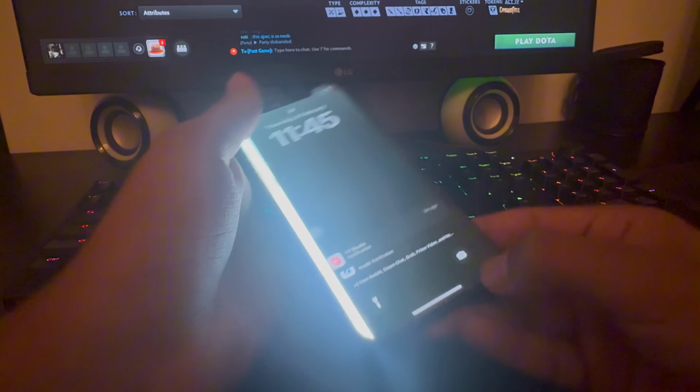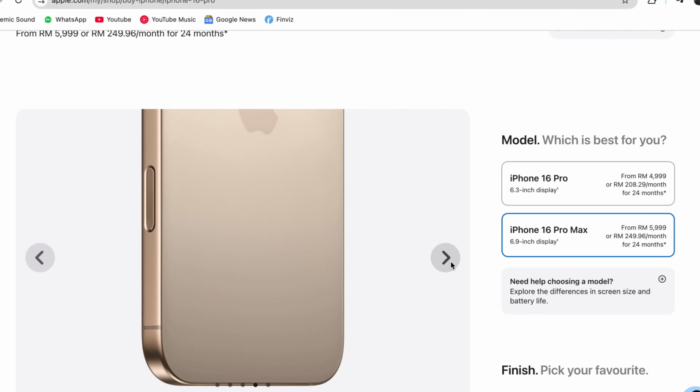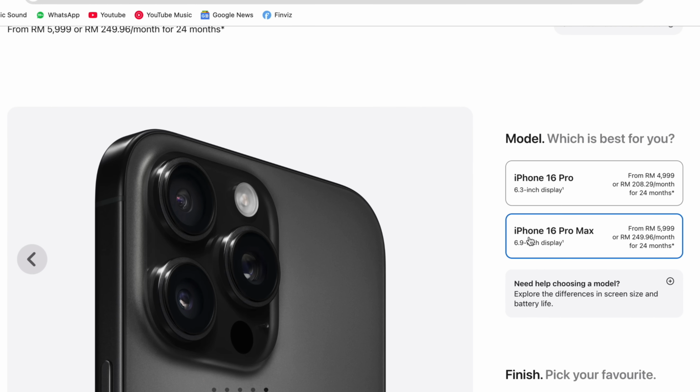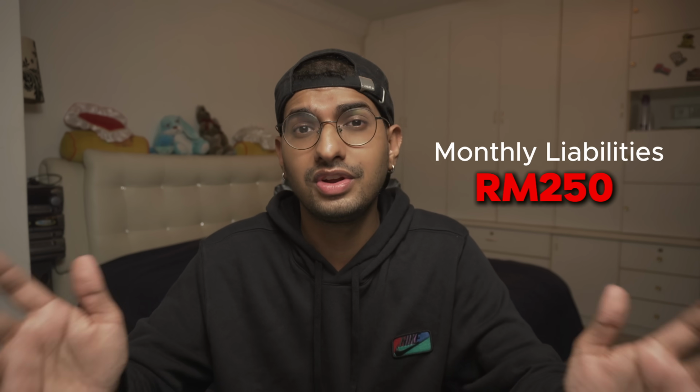Like I mentioned earlier, even the car that I'm driving right now is a second-hand Myvi, which is completely paid for, and because of that, I don't have any car loans. I do, however, have a monthly credit card installment to pay, and that's because last month I completely destroyed my old iPhone and I desperately needed to get a new phone. So I bought the new iPhone 16 Pro Max and I put that on my credit card via a 24 months installment plan. So my only liability right now, I would say, is my credit card installment slash my iPhone repayment, which is about 250 ringgit a month.